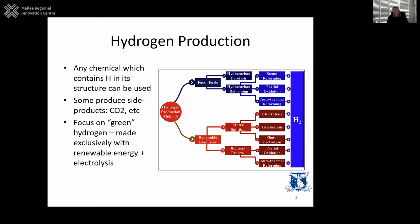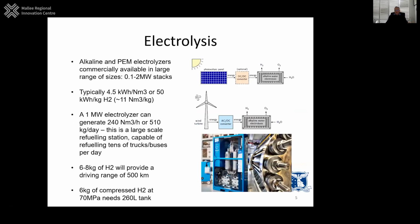We're either going to split water and make hydrogen, or the other way to think about it is, and you have a lot of these opportunities in the Mallee, and that's biomass, either in the form of biogas or in terms of residue, agricultural forestry residue, which is renewable because you're growing the stuff, and that can also be processed to make hydrogen. So we mustn't forget about that opportunity for us. So I'm going to focus more on the water splitting side. So splitting the water is, you all know about electrolysis probably, but this slide is actually designed to give you some sort of quantitative information.